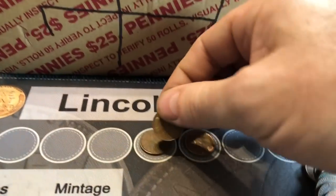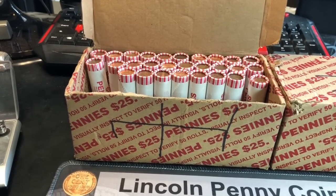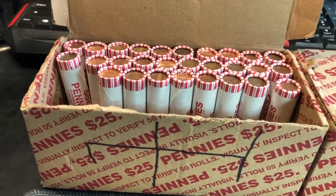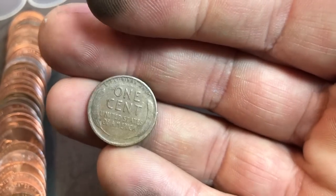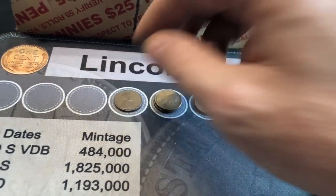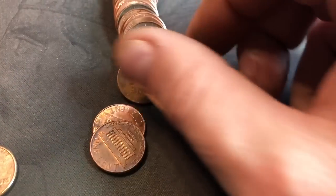But at least we have 4 wheat cents now in this box, which is about what we've been scoring per box in the last several boxes from Arkansas. So we could get to 8 or more in this one box. Roll 24. Wheat cent number 5, and it's the oldest of the box so far. This is going to be a 1934 Philadelphia. One from the 30s. I think that's the oldest in the Arkansas boxes of all the boxes I've hunted so far. Roll 25. Wheat cent number 6.